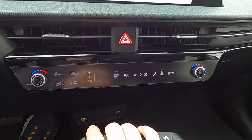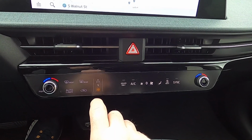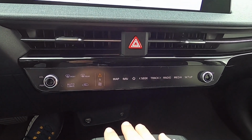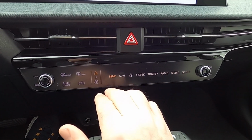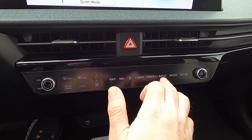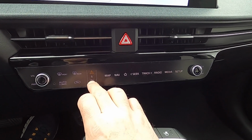Now, a really cool thing about this is you'll see this little button here, fan to nav. So it's not really navigation, but when you press that, it actually shows your hot buttons. So you go map, navigation, your favorite menu, seek, track, radio, media, and setup, all by flipping that button there.